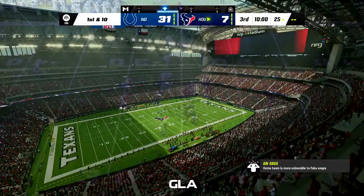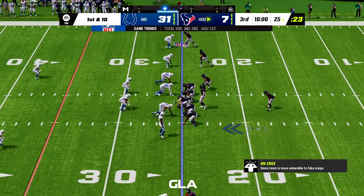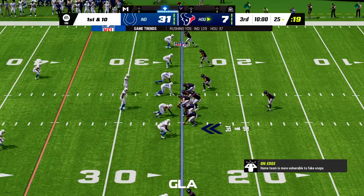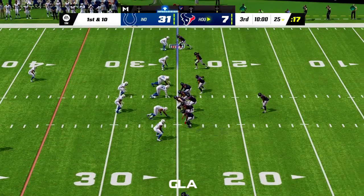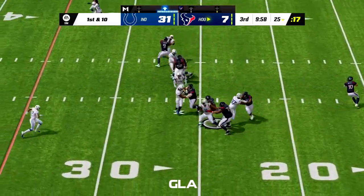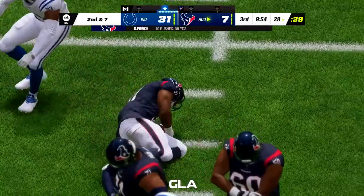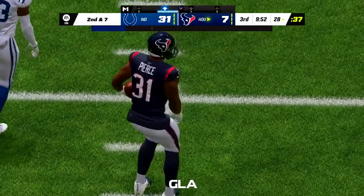And we will not see a return to start the half as this will be a touchback. The Texans offense ready to go here for their next drive. A run by Pierce begins the second half. And he's going to take this ahead for right around 3 yards, but no more than that.